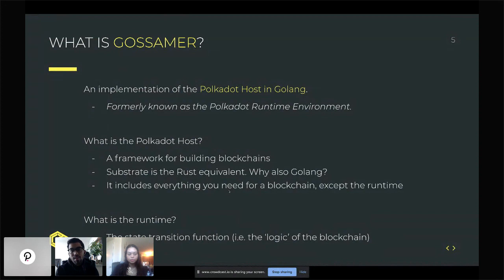For Bitcoin, obviously, that's very simple. It's just adding and subtracting quantities of Bitcoin from addresses. For something like Ethereum, it's a lot more complex because you have things like smart contracts. So with GOSSAMER or any of the implementations of the Polkadot host, all you'd really have to do is provide that logic and not worry about things like, for example, networking or consensus.